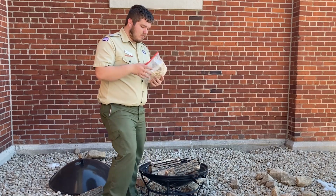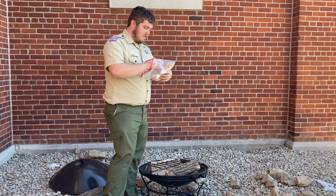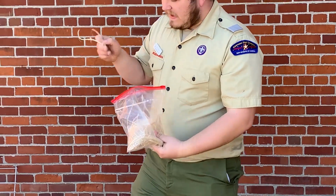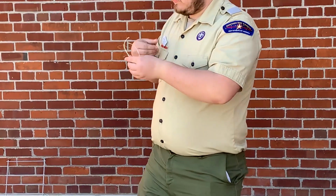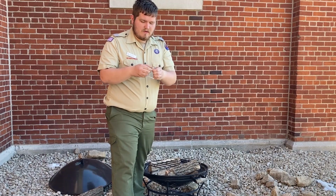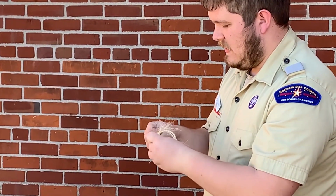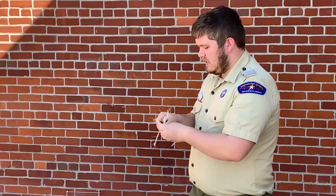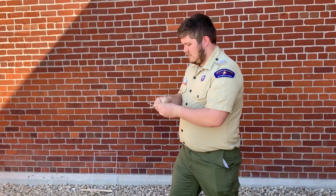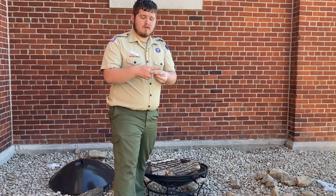I also have this other really awesome stuff right here, like some twine. Now this isn't twine that's made from plastic, this is twine that's made from actual rope. So what's really cool about this is you can pull it apart and make thinner strands that will light easier. So you can grab your twine and pull it apart, giving you this nice good bushel.